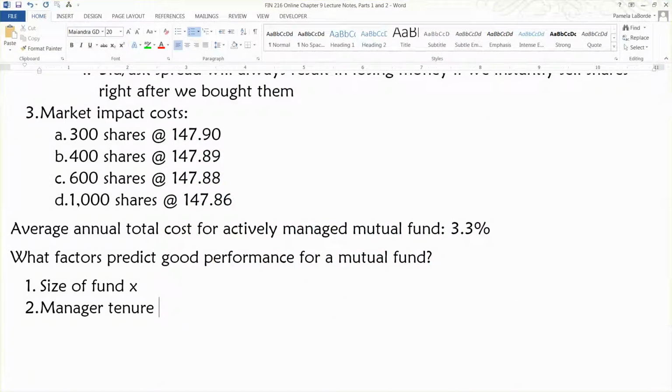And the idea is maybe a manager is really good, and if that manager quits managing that fund and moves to a different fund, then maybe you should sell your shares in the fund that he quit managing and move to his new fund, because it's really the fund manager who's generating the positive performance. But they found out management tenure didn't matter.